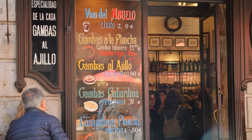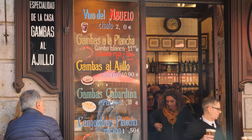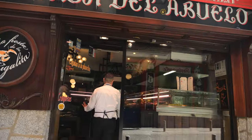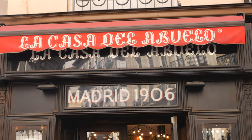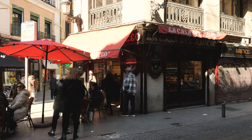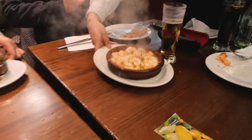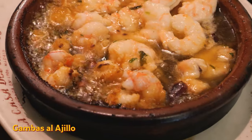Gambas al ajillo is one of my favorite Spanish dishes ever, and one gambas institution we had to check out was La Casa del Abuelo. It's another Madrid centenario that opened in 1906 and have since expanded to multiple locations in the same block. Once the gambas al ajillo arrived, sizzling in its fragrant oils, my mouth was salivating.